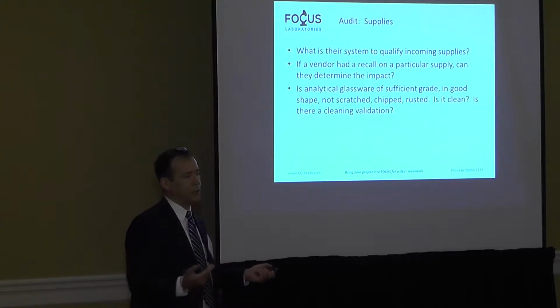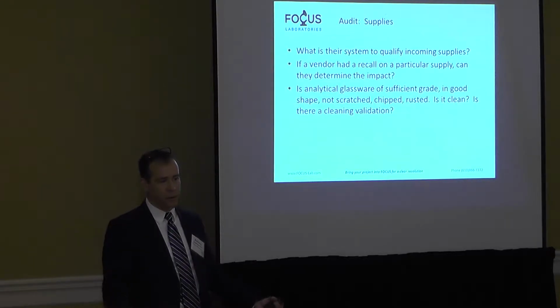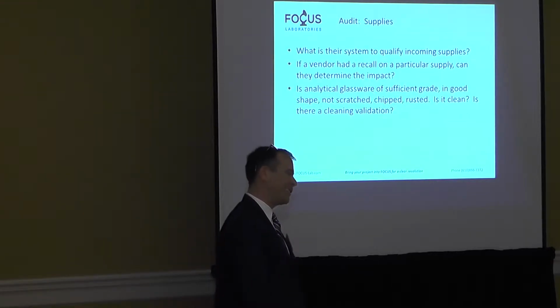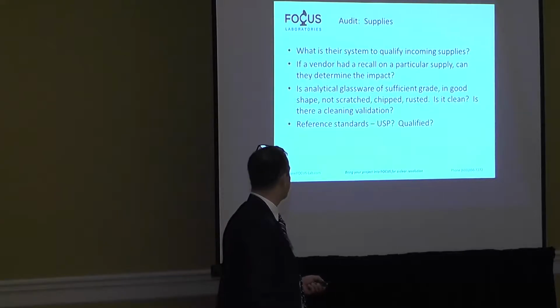Take a look at the glassware. Again, it's like you're going into someone's house. It's a little bit intrusive, but if they really want to partner with you, you're going to show them the kitchen, and you're going to bring them something to eat. And if the glassware's chipped, it's not the right grade, it's old, it's inappropriate, you've got to wonder what else is not right.